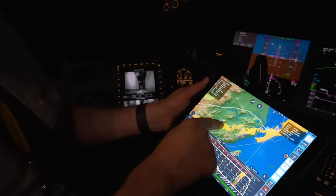Just confirm direct to Lhasa. Etihad 8308, Lima Alpha Sierra Alpha November. Direct to Lhasa. Etihad 8308. Any turbulence reports for your sector? Etihad 830, no turbulence for 11,900 meters.